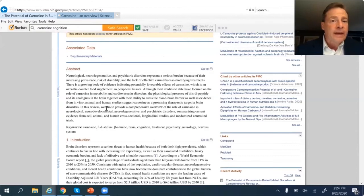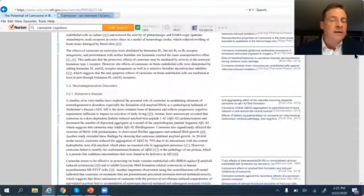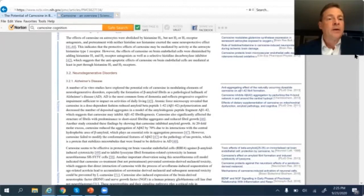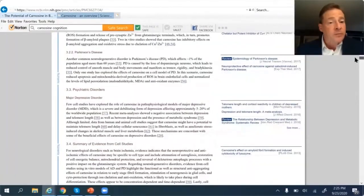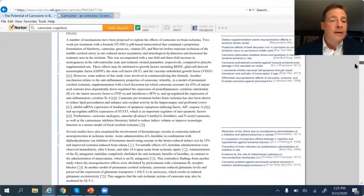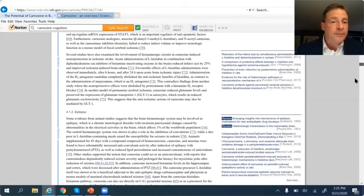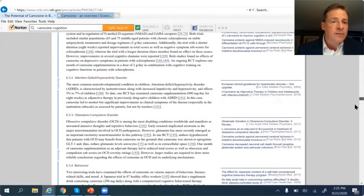And if you take a look at the abstract, it's simply going to be going over a summary of why carnosine is being looked at. And the thing that we want to do is just simply scroll down. There's going to be a tremendous amount of information here on carnosine. You can see that they're interested in looking at neurodegenerative disorders such as Alzheimer's disease, Parkinson's disease, psychiatric disorders. Actually, if you Google carnosine and psychiatric disorders, it's one of the interesting applications that people look at. But let's go ahead, even epilepsy. Let's go ahead and go down over here to the conclusion, because there's some things here that I want to point out.